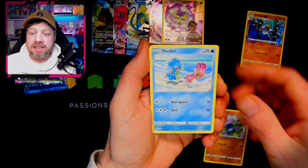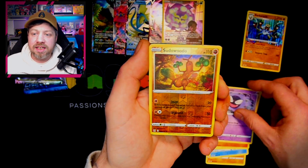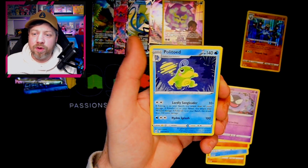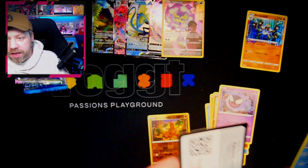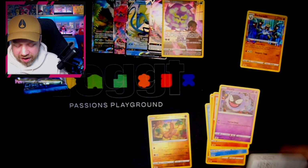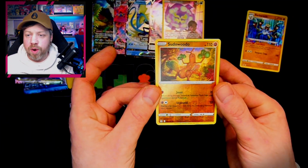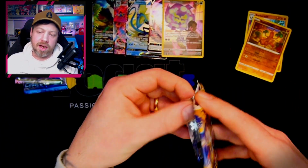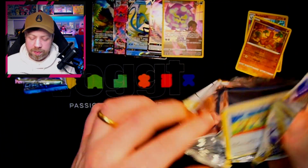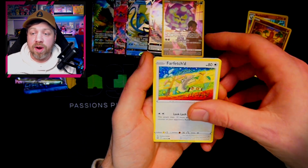Right, here we go. We got a Meditite, Shellos, Mime Jr., Litleo. We got a Gastly. We got a Sudowoodo. And then we have got a Politoed. I thought there was a hit in there. I don't know why. Oh, there's your code card. There we go, right there. I think I have forgotten to do a few code cards, but we got the Sudowoodo, the Pimp Stick himself, and Brilliant Stars. If we can get another alt art, oh man, I'd be absolutely buzzing. That'll be crazy.